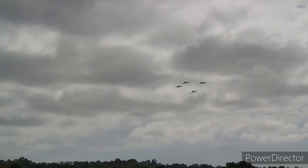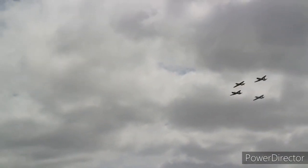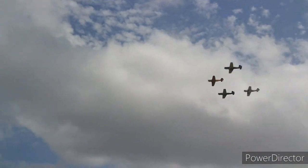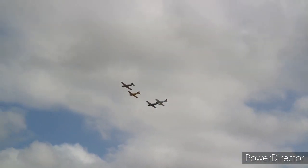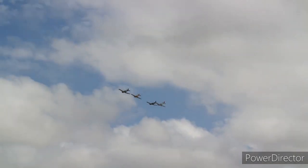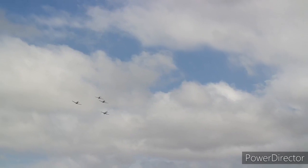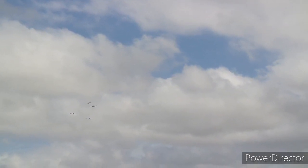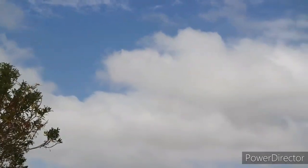So we've got a Nanjing either side, which is a Chinese-built version of the Yaks, which are front and rear. That was introduced about 1958, so there's quite a few thousand Yaks in the world. As far as the Yak 52 goes, that was first designed in 1976, the development of the Yak 50. And then in 1979, Aerostar Romania went into production with the engine.